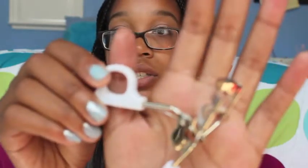I'm going to start with eyes because I think I have the most eye products, and it's about 50-50 with eyes and lips. So I'm going to start with tools, like tools and brushes. So I have this eyelash curler. It's just a standard eyelash curler. It's the only eyelash curler I own.